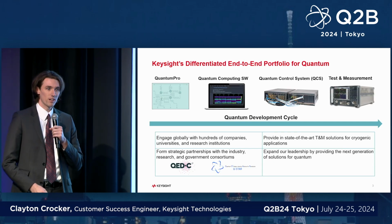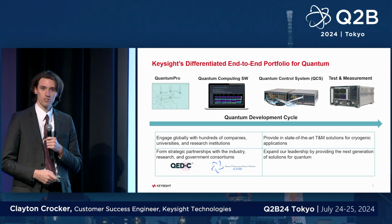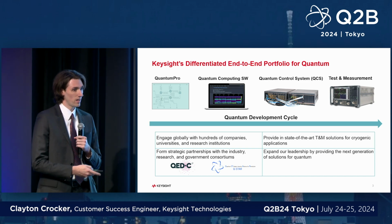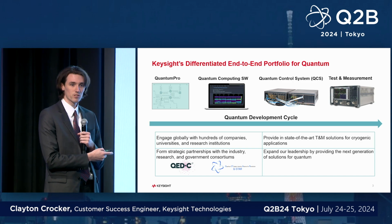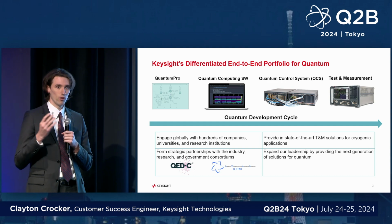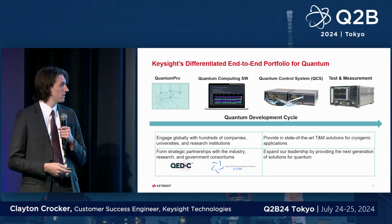So today, where that's brought us is a point where Keysight as a company is partnering with hundreds of different research institutions, universities, and companies in the quantum space. We are also collaborating with a number of consortiums, both in the United States, here in Japan, and across the world, that have all led to us developing a broad portfolio across the technological development cycle for the quantum industry.